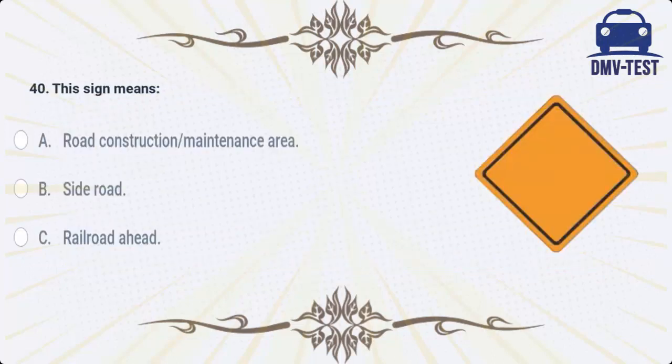This sign means A. Road construction, maintenance area. B. Side road. C. Railroad ahead. A. Road construction, maintenance area. Diamond-shaped signs are used to warn of actual or possible hazards. The color orange is used for warning signs usually found in construction or maintenance areas.